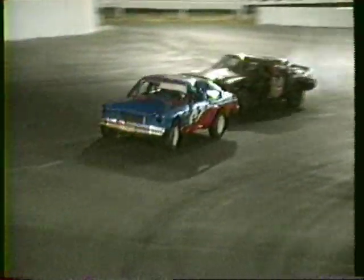Here comes your leader, Mays. Mays running away with this one. There's Graham now. Graham finds himself in the second spot. The third spot is the 67 of Johnny Bird. And then Adam Ramsdale is the fourth spot. And Mays has almost a 3-second lead on the number 2 car.